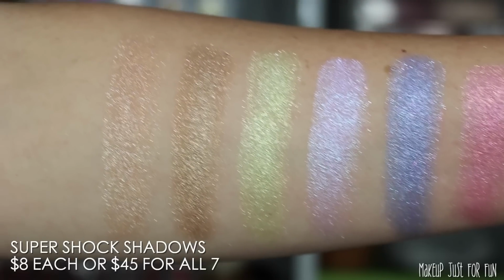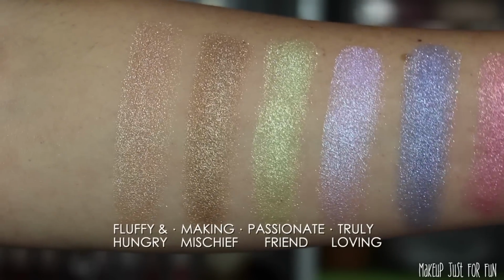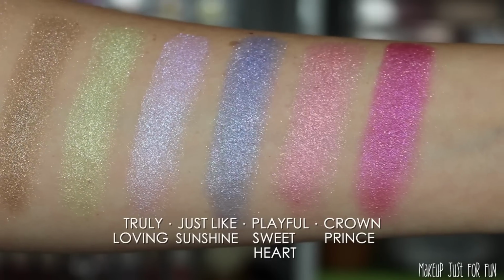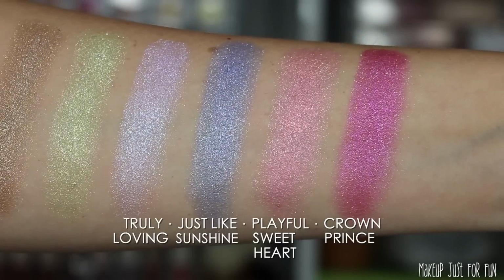So let's take a close-up look at these now. You can see they're very, very sparkly. Some are a lot more sheer than others, but overall these have more pigment than I expected, and I just love these. This is my personal favorite part of this collection. I think they're just so cute, so fun. I love Super Shock shadows.